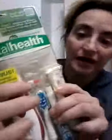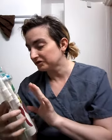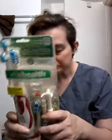It's a bonus polishing brush, and these little gadgets here. It's all in one little kit, with extra heads, extra flossing, and all that. I believe I got this at Walmart. Yeah, I bought this at Walmart, and it has extra flossers in the back.